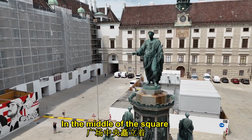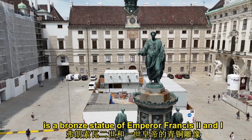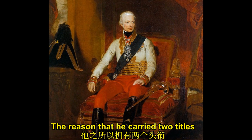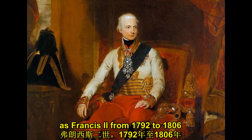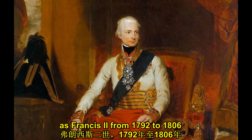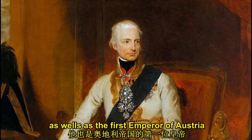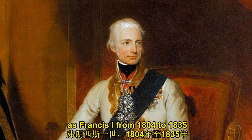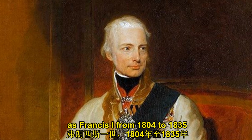In the middle of the square is a bronze statue of Emperor Francis II and I. The reason that he carried two titles is because he was the last Holy Roman Emperor as Francis II from 1792 to 1806, as well as the first Emperor of Austria as Francis I from 1804 to 1835.